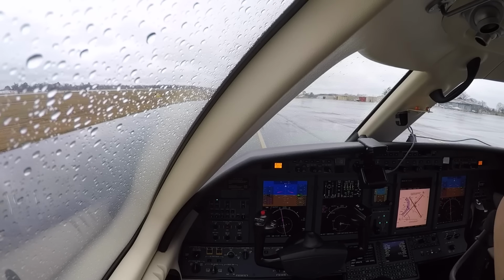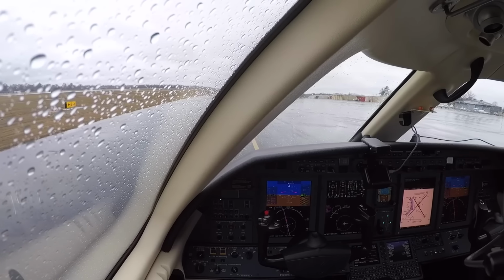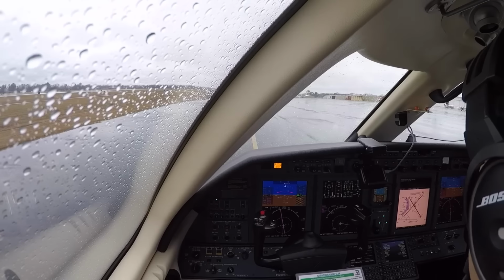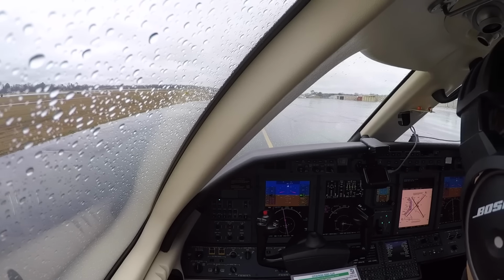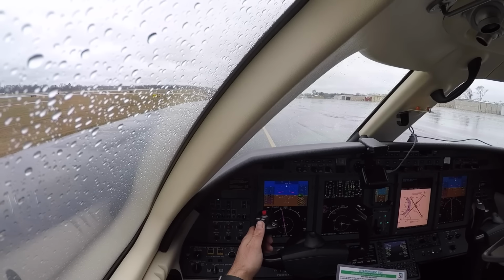Rudder bias check. Good on the left. Good on the right. Seats upright outboard. Flaps set 15 for takeoff. Speed brakes are retracted, 0%. Trims 1, 2, 3 times.